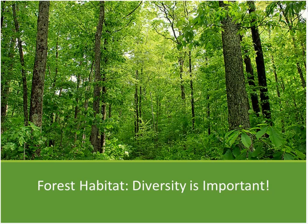So in trying to meet the habitat needs of many forest birds that are breeding, rearing young during the post-fledgling stage, or stopping during migration, it's clear that diversity is important. And when we think of habitat diversity, we have to consider it on different levels and different scales.